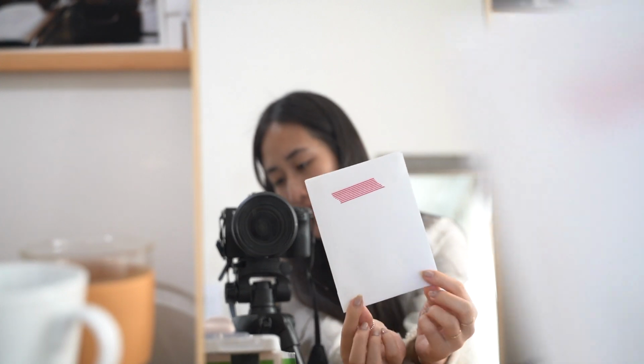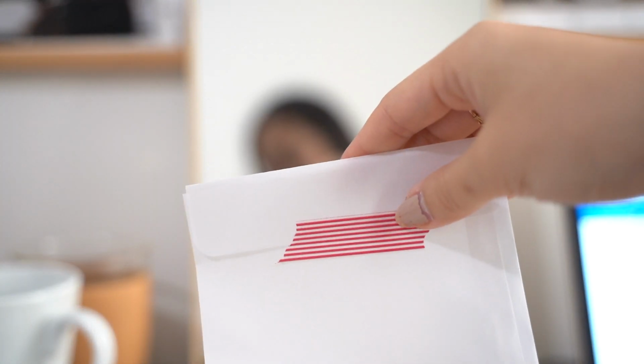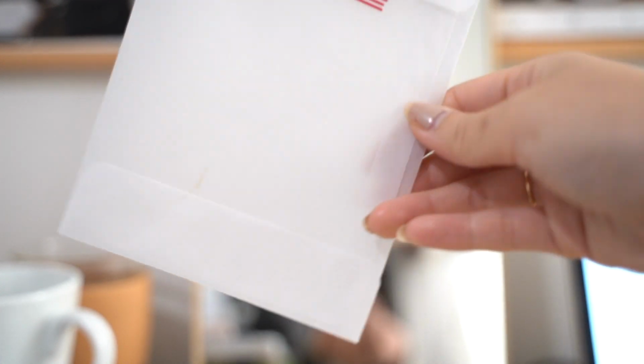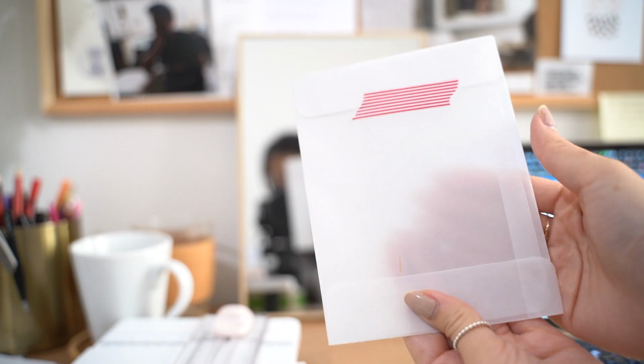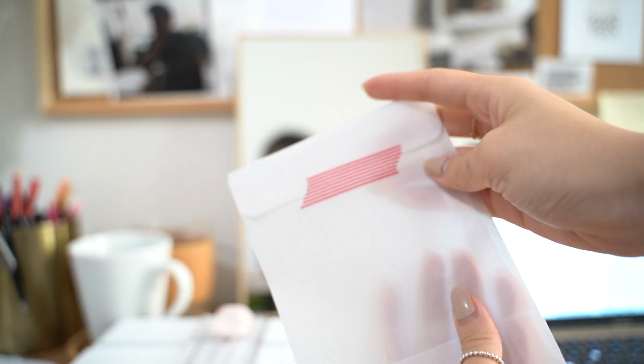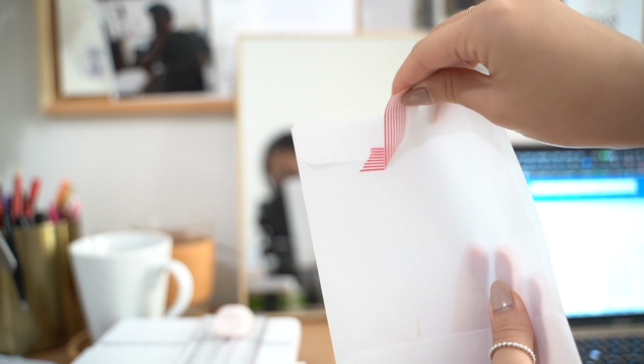Yeah, so this is meant to replace the plastic sleeves. I think it's cute, isn't it? Really cute. And it's easy to just seal shut with washi tape. It stays pretty shut, and it just looks like that. So I'll show you what it looks like when you open it up.